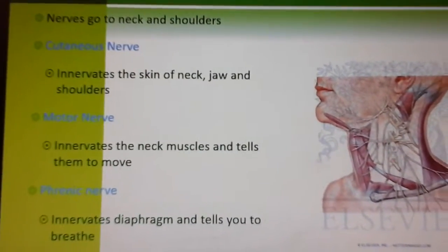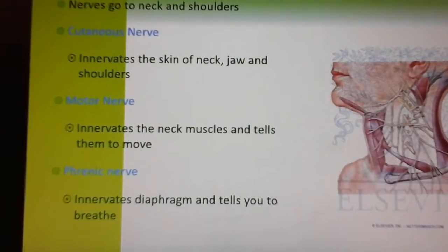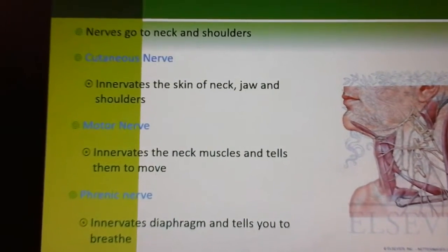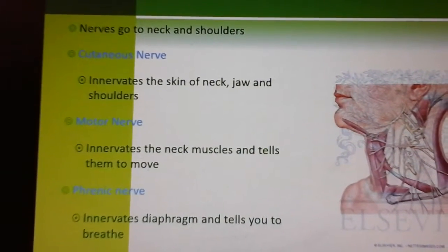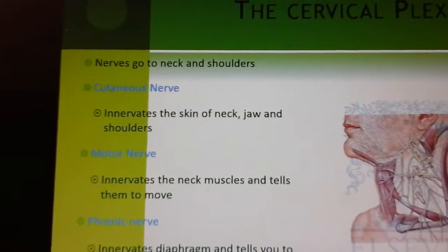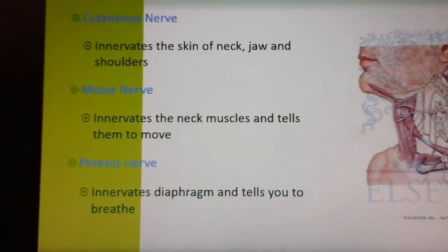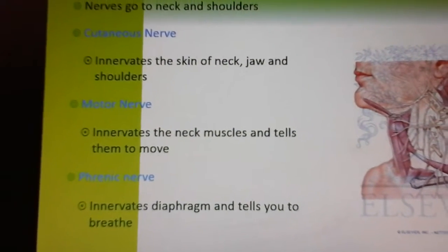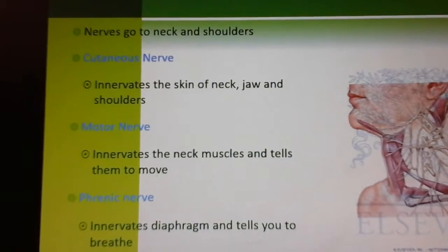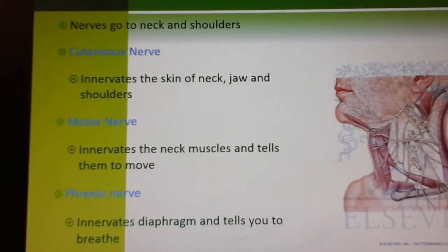And then you have the phrenic nerve. The phrenic nerve is interesting because it tells your diaphragm to move. This is the nerve that causes you to breathe. But it branches off at your neck. Okay, why it doesn't go down further and branch off in your thorax somewhere, scientists don't know. But phrenic refers to diaphragm. And so like when you get the wind knocked out of you, what you've actually done is you've hit this nerve and you've stunned this nerve. And so it takes a second for it to kick back on so that you can breathe in and out.